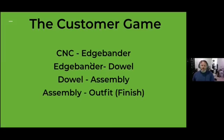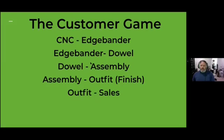And so on and so forth, all the way down to the end of the cabinet. And then the outfit, what we call outfit, some people call finish, some people call door drawer, or kitting, whatever you want to call it. Your final process, we consider their customer to be sales. We put our salespeople as responsible for their product. So they have to check their product. They have to make sure that it's complete. They have to make sure it's packaged to their liking, because each salesperson kind of has their own thing.